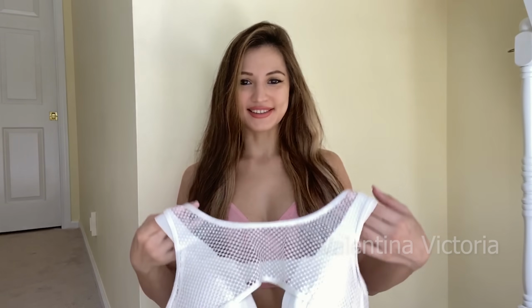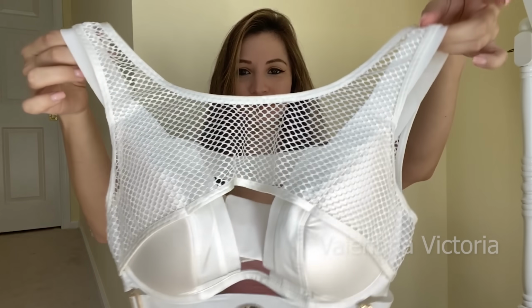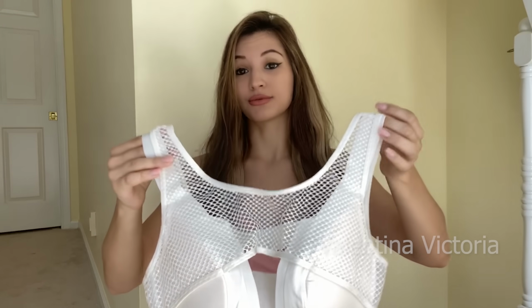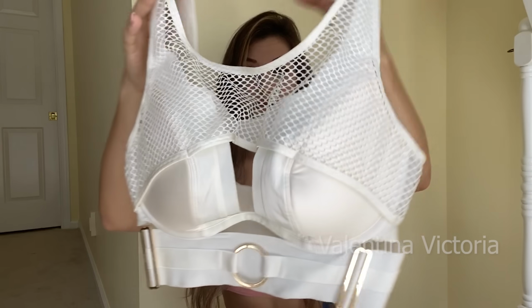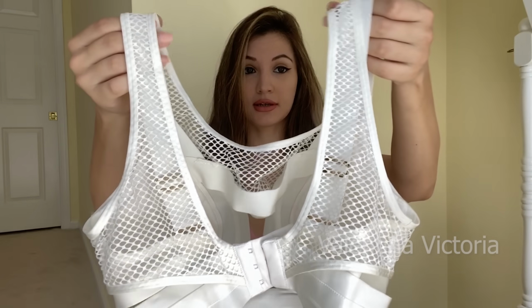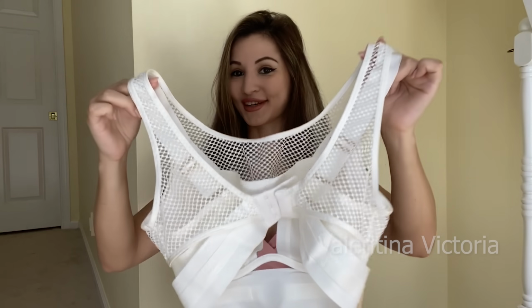All right, and our third and final set is gonna be white. I think this is a very, very unique looking set. I've never seen anything like this before. This is the bra. It has this mesh detailing that is not detachable. When I bought it, I thought maybe you could detach it. No, it's all part of one piece. This is what it looks like from the back. The straps here, the white straps here, are adjustable, and also hook and eye closure.